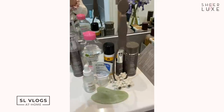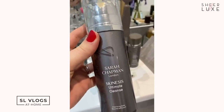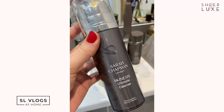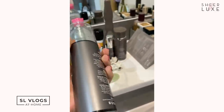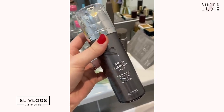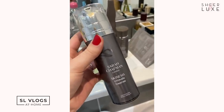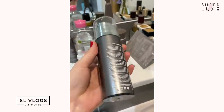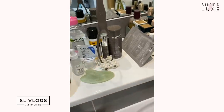Sarah Chapman's Ultimate Cleanse is an absolute hero for me. I use this morning and evening, one or two pumps, depending how grotty and gritty I'm feeling. It's got a really lovely balmy oil texture. I put this straight onto dry skin and it's amazing. Since using this, my redness has reduced so much, and it's one of the first cleansers with essential oils that does actually agree with my skin. So I love that one.